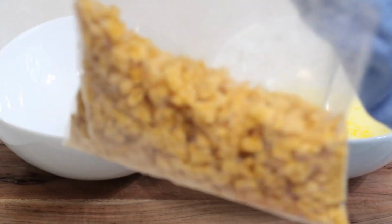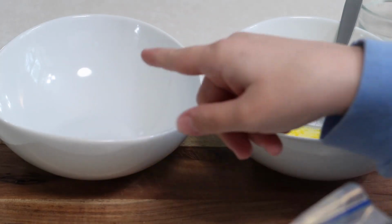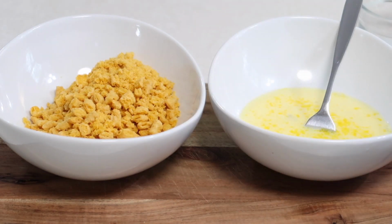There are a few whole pieces left in the bag, but that's okay. So what I'm gonna do is pour this into this bowl right here. Oh yeah, that's plenty of Captain Crunch. So now I'm gonna get my bread so that we can do the egg wash and then go in here, and then we can start cooking it.